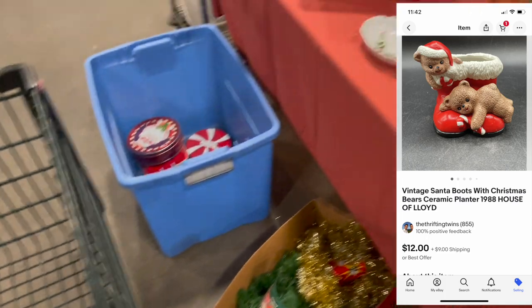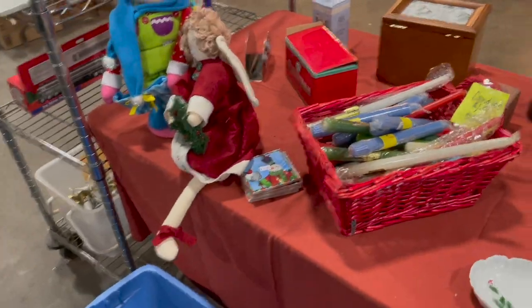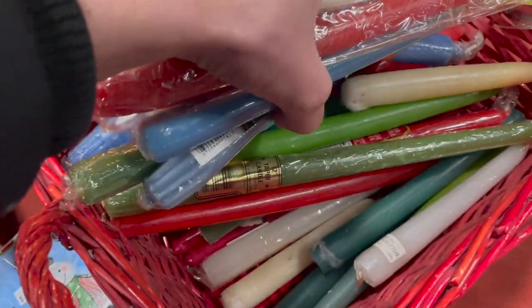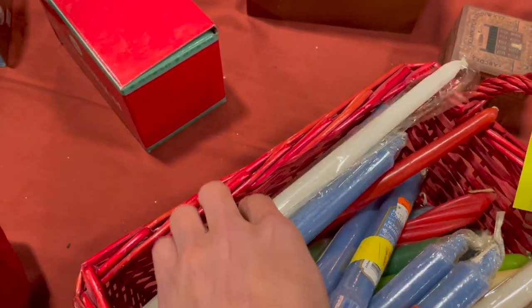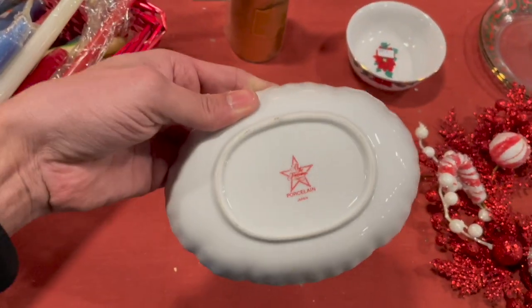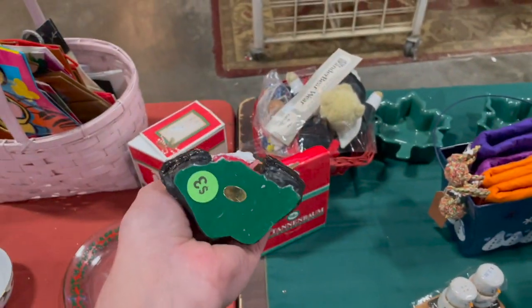It's not December 1st yet, so I'm gonna keep picking this up. Oh, I see a bunch of candles. Let's see if there's any lucite. Nothing in there. They are so hard to find. I only found one before. But I kinda like the red ones for Christmas. Porcelain dish, all the trimmings. What about this guy? Made in China.